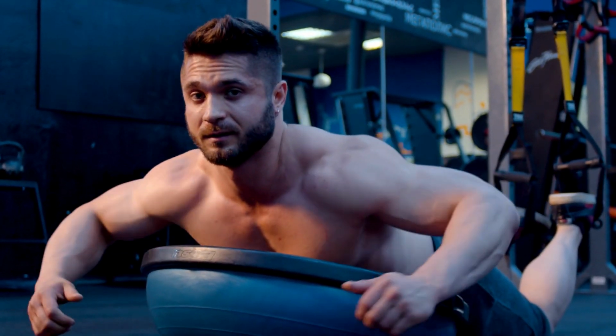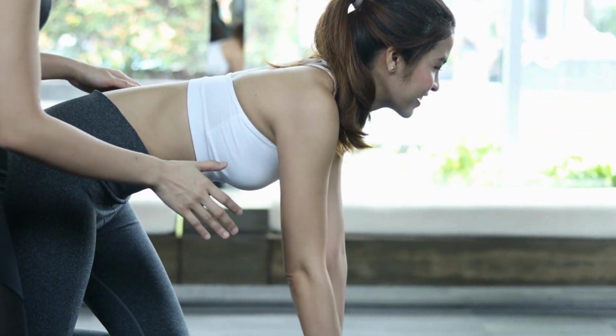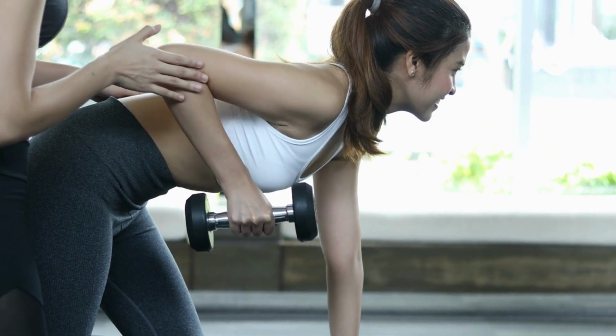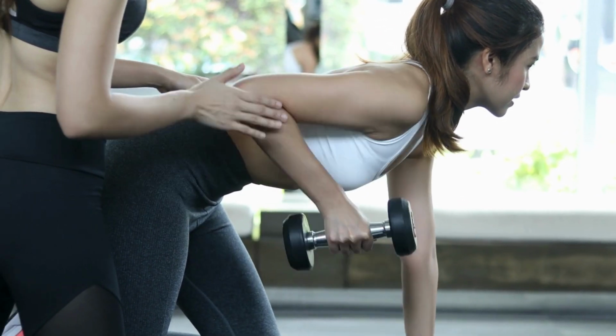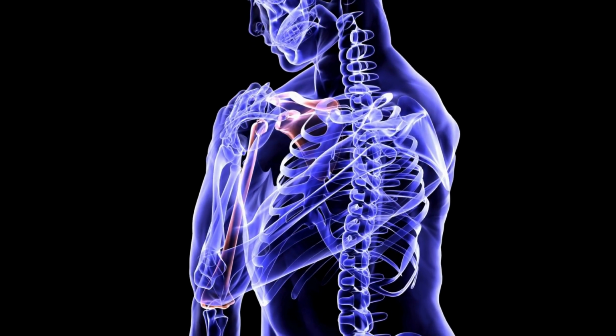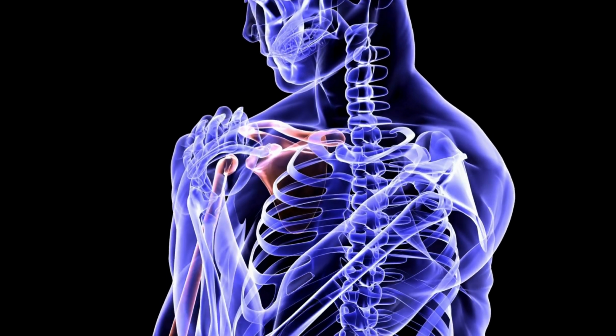So, to summarize, it's best to include low repetitions, moderate repetitions, and high repetition sets because they all activate different growth pathways in the body. Now, from a practical standpoint, you probably want to do most sets in a moderate repetition range.